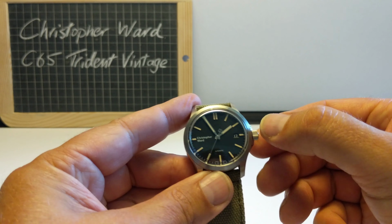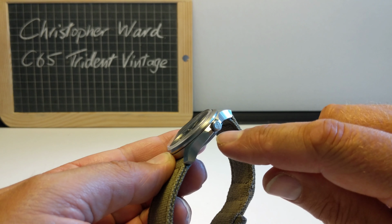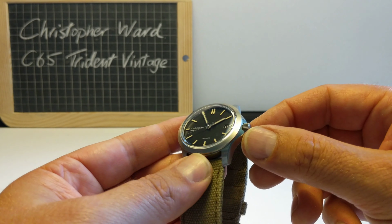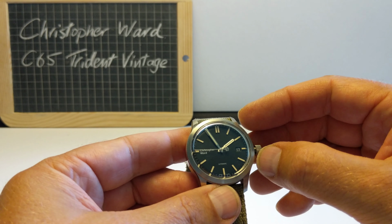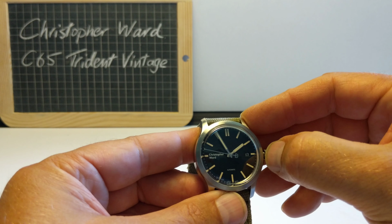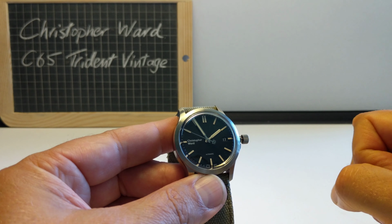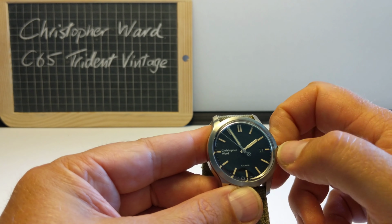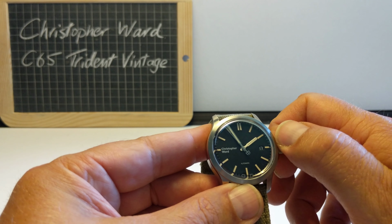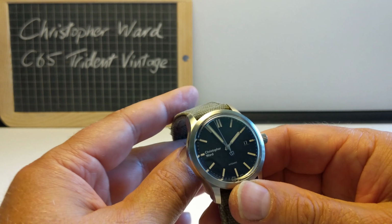The crown is signed, has the Christopher Ward logo deeply engraved into it, and the crown is screwed down, and it's a hacking movement, as you would expect. So the second hand stops when I pull it all the way out, put it back in to change the date, and it's hand winding as well, and it's got a very nice smooth hand winding action.